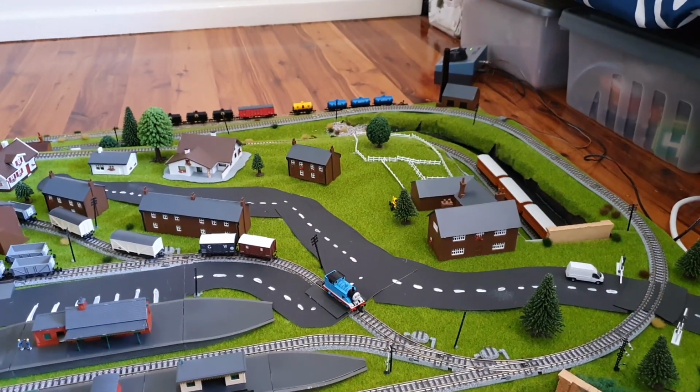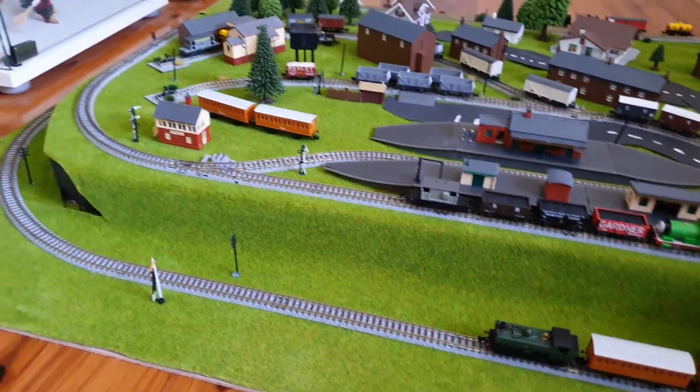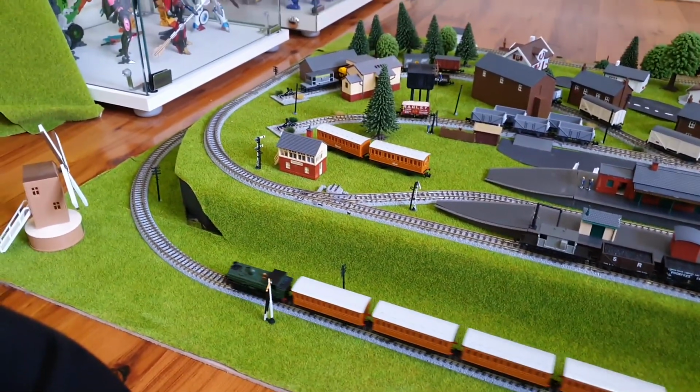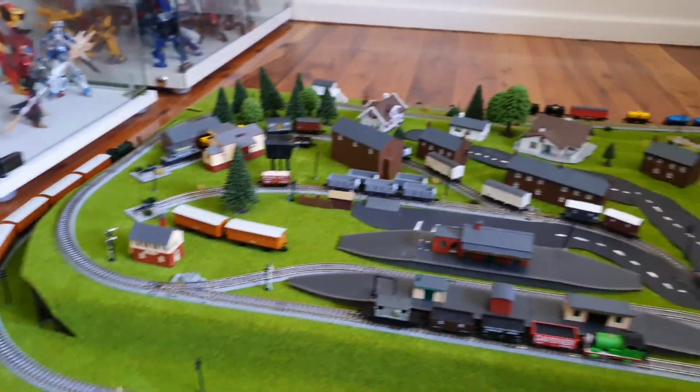They say it's not compatible. I read somewhere it's not compatible with the tight radius curves. I don't know if that's just the coaches. They won't work, but I hope the engine's going to work on this layout, but I guess we'll find out.